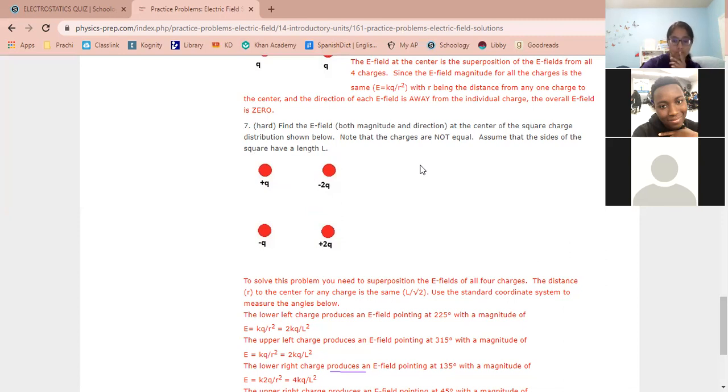Yeah, and actually, electric field is different from electrostatic force. Electric field is newtons per coulomb, and electrostatic force is just newtons.